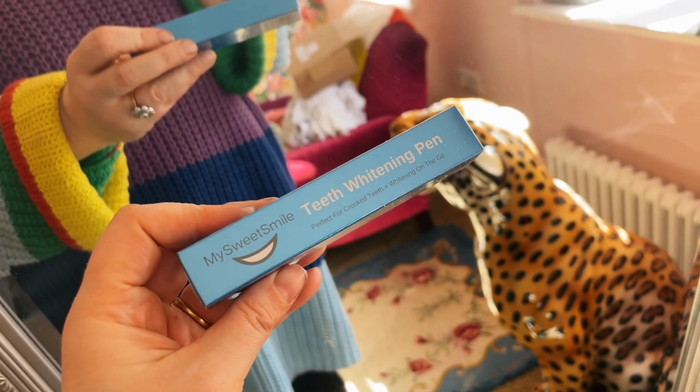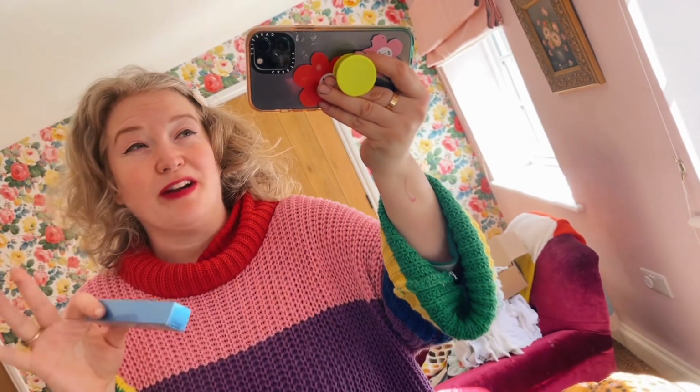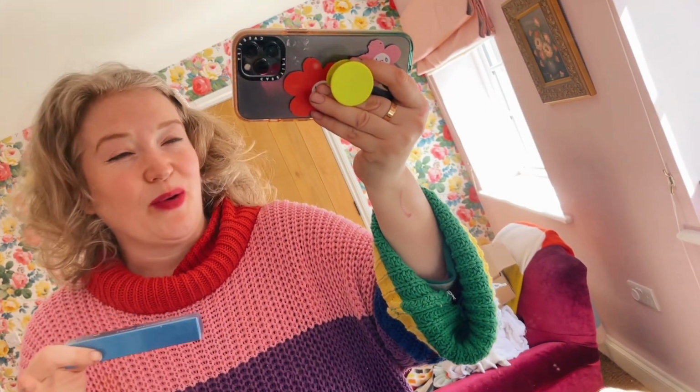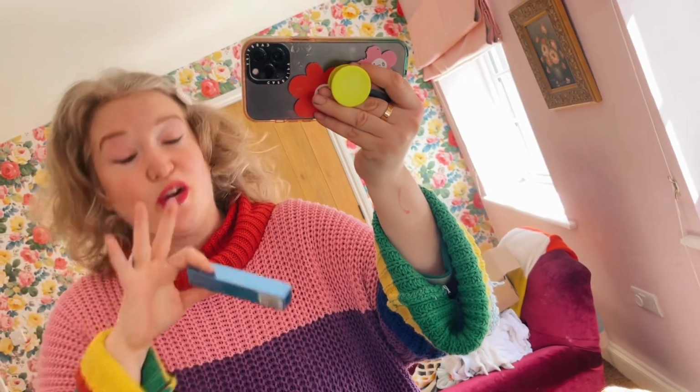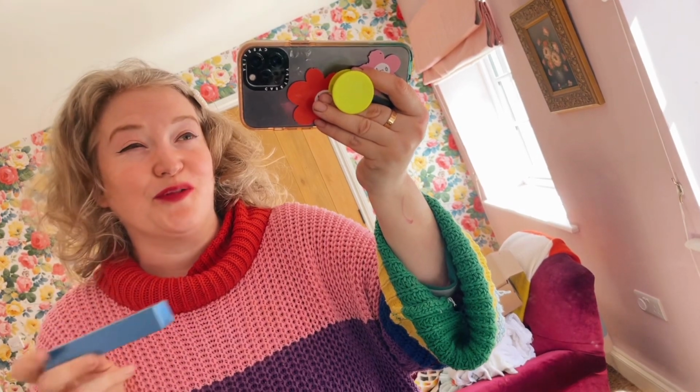And then finally we have the My Sweet Smile Teeth Whitening Pen. I'm normally a little bit worried about teeth products, especially when they whiten, because I have a lot of sensitivity after I had Mary. However, this one is actually dentist approved. So I might give it a go.